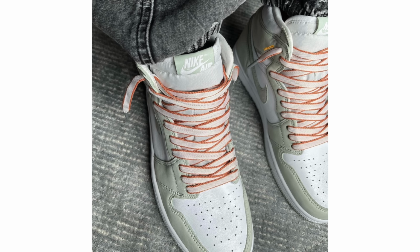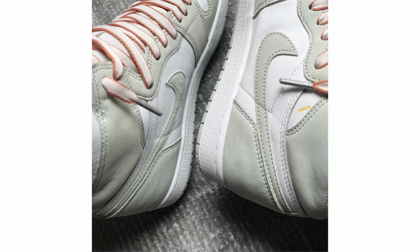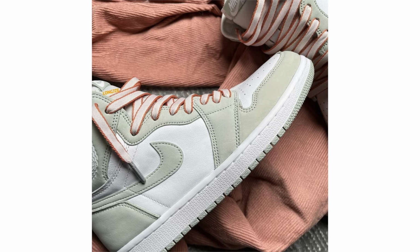The pair comes dressed in seafoam, healing orange and white, and looking closer on the overlays, it has that very light shade of green, almost a pale green, and comes constructed with nubuck. We then have white leather on the base. White also hits the midsole, and then we have Seafoam on the rubber outsole. From these angles, the only bit of healing orange that I see is on the laces, which I'm not a huge fan of. I do like the Seafoam, the shade, I'm just not liking the laces.